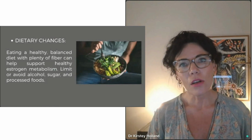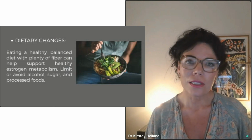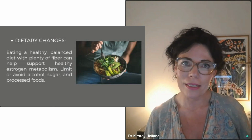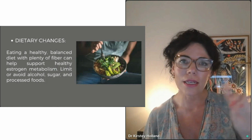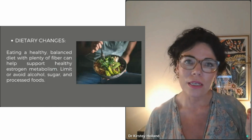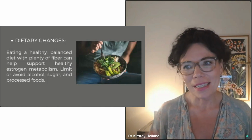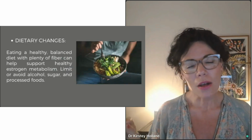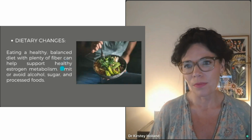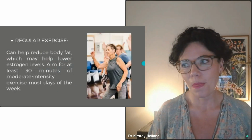If you're taking in lots of toxic foods and alcohol, for example, the liver and the large intestine will make the estrogen wait. This can be one of the reasons why estrogen is recirculating through the bloodstream and causing a toxic load or an estrogen dominant picture. So more fiber and less alcohol and less sugar gets that estrogen out through the liver and the large intestine. Limit or avoid alcohol, sugar, and of course processed foods.